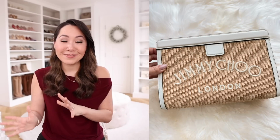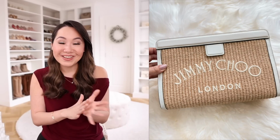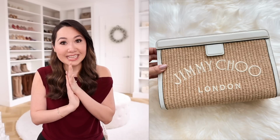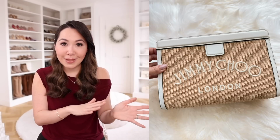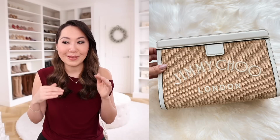Next up is my Jimmy Choo clutch, and this one is packed away very safely in a box, but I will insert photos of it. This one is a classic example of a bag that would have worked perfectly for me pre-baby and very much does not work for me post-baby.